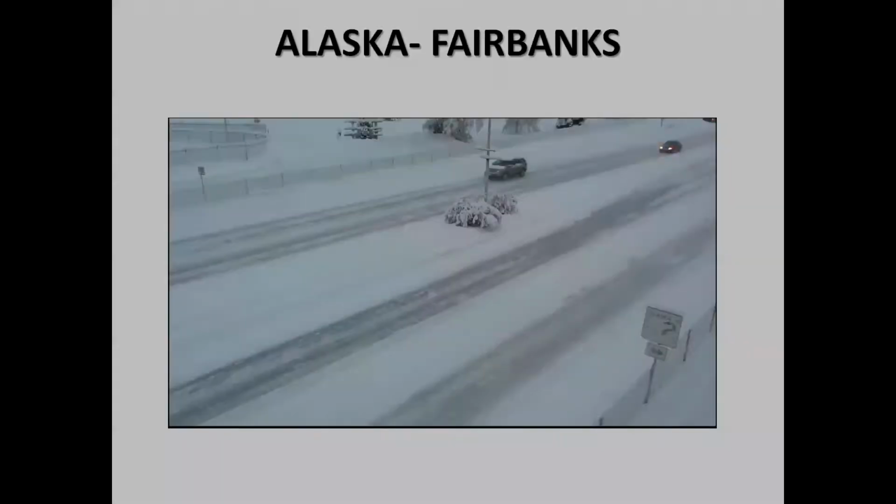Next picture, please. This is just some cameras that we took in Fairbanks just to kind of show really, really cold weather, what the camera does in cold weather.